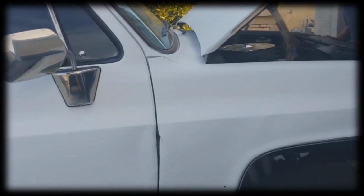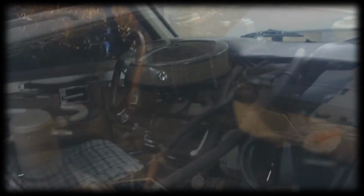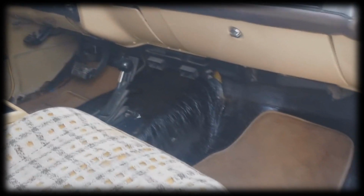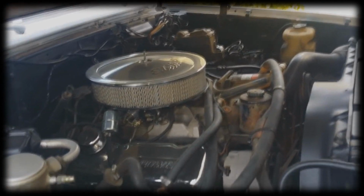It's a little rough, but I was planning on doing that anyways. But it's pretty cool, man. It's pretty much a blank canvas. I have some big plans for what I want to do to it, and I will keep you guys updated as the build goes along. But I just wanted to give you guys a quick view of what it looks like now, because it won't look like this for very long.